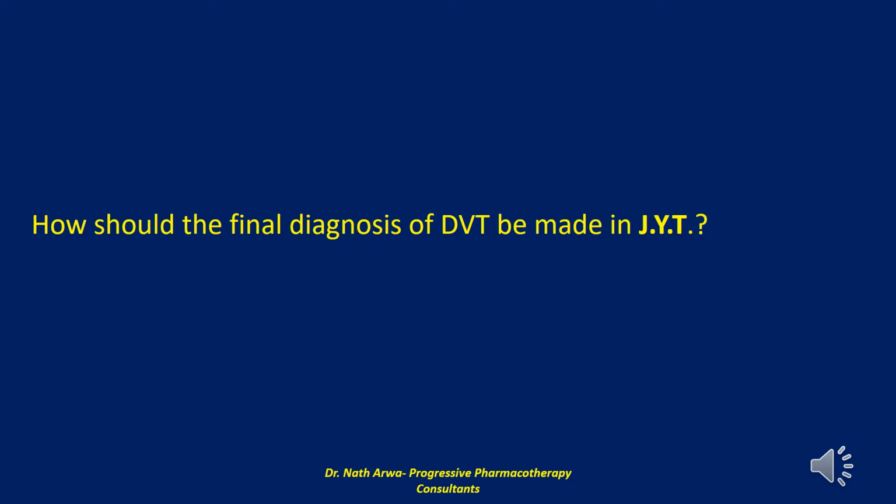The D-dimer test can be used in conjunction with clinical evaluation or a clinical prediction rule to help rule out deep vein thrombosis in patients with a low clinical suspicion and thus decrease the need for imaging tests in these patients. If the clinical suspicion of deep vein thrombosis is high, diagnostic imaging is indicated, and if the imaging is negative, the D-dimer is helpful to rule out the diagnosis.